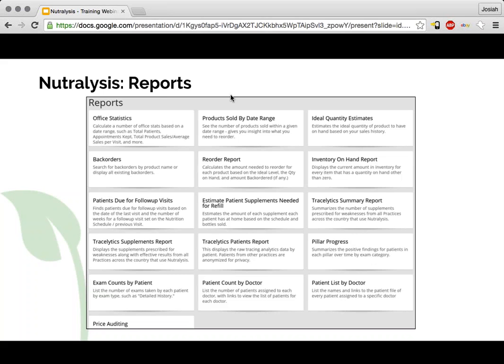We started with just a few reports, but over time, we've listened to the practitioners that have joined our family, and they talked to us about what would help them. We've heard many of your needs, and we've heard what would help you manage your practice, and we've added these reports as we've grown. So many of these reports have been born out of direct needs from our practitioners. Of particular interest, about the fourth row down, there's Tracelytics reports, where you can explore the library of knowledge offered by Tracelytics about what helps other practitioners.